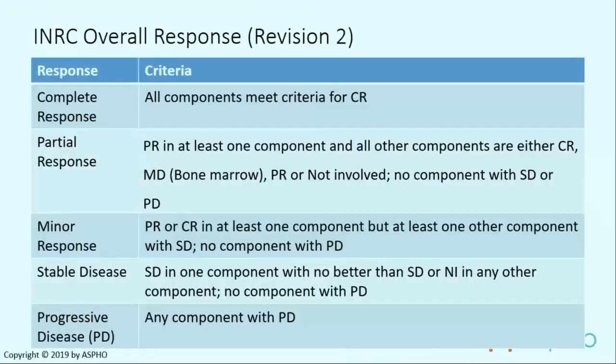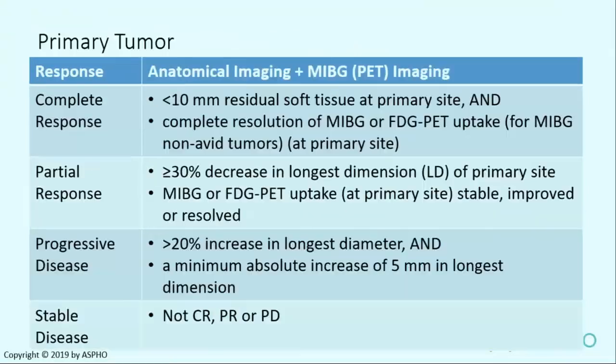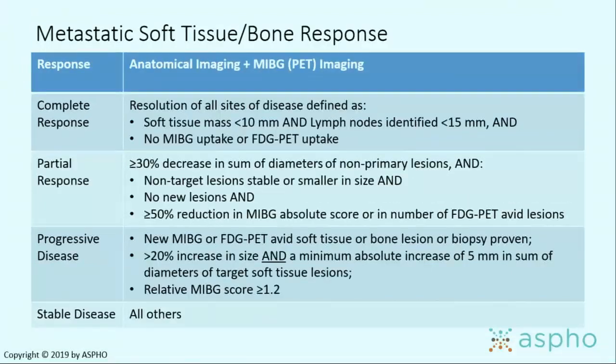I won't go through the specifics, but I put it all there for you for your own reference should you have patients and you're looking at an easy way to evaluate response and each of the categories, including primary tumor, metastatic, and bone marrow.